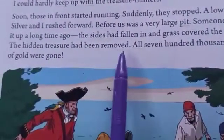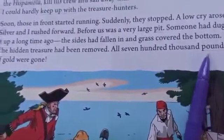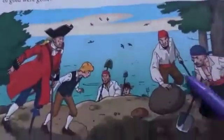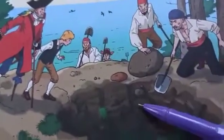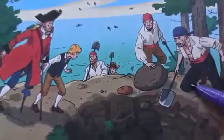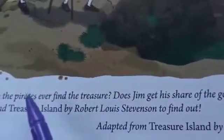The hidden treasure had been removed. So the treasure was gone. All the 700,000 pounds of gold were gone. So ultimately, at the end, all of them could not get the treasure because it had already been stolen by somebody else. Okay? Now there is a question for you.